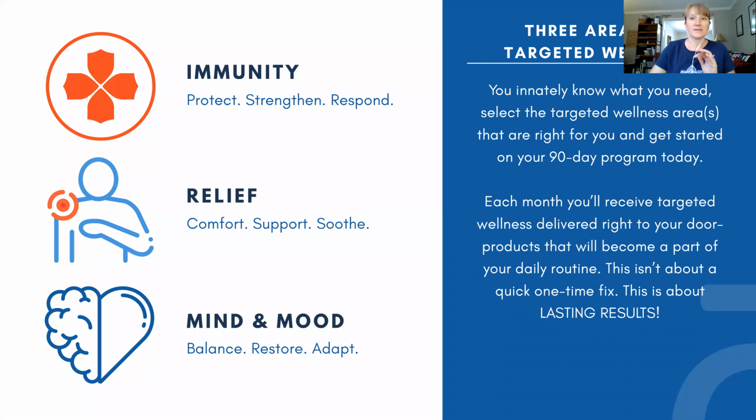So what I love about this is doTERRA has focused. They've listened to us as customers, as wellness advocates, wanting a very targeted program for a specific issue that we want to deal with. And so these programs are designed to last for 90 days. You get a kit, one per month, so 3 kits in the 90 days with products that target that specific focus that you want to have.